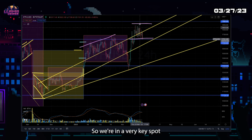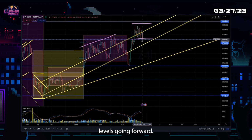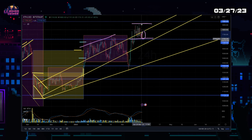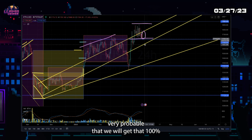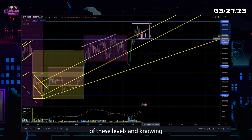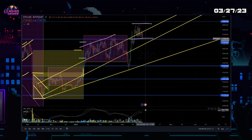So we're in a very key spot for crypto to be making a move, and definitely be aware of these levels going forward. Another thing to note is going to be the candlestick formations. If you start seeing multiple candlesticks breaking this whole consolidation area, then it's very probable that we will get that 100% move of the range to the downside. So again, just being aware of these levels and knowing if the volume is coming in or not.